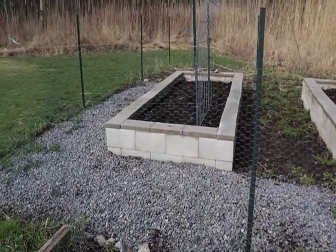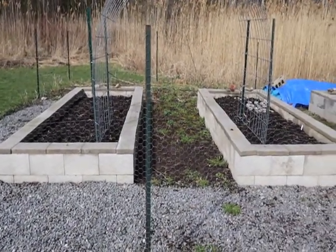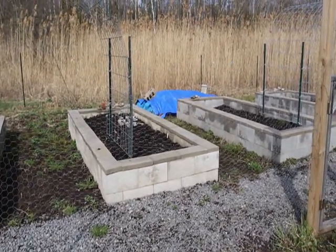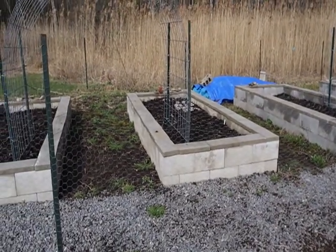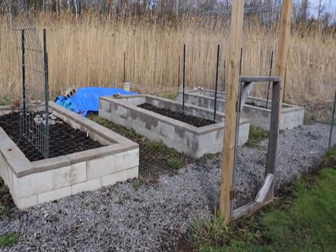I also have some weeding to do as well. This property is determined to go wild. Every chance it gets. I think that's true of every property, but in this particular one, the reeds want to come back in this space, and the weeds. So I will be working on this garden in the next little while.